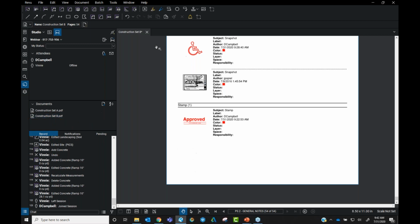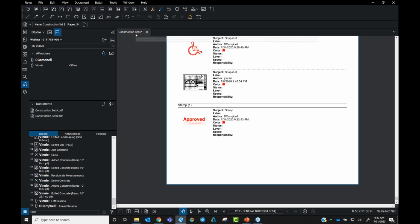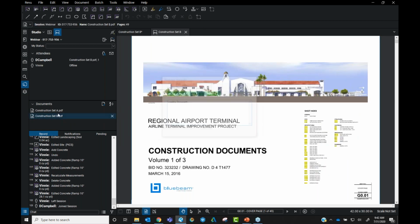Sometimes, if you have a document that you started with locally, and you created a session from that document or included it in that session, there can be some confusion here, because it looks like I'm working in construction set B, but I'm not in the session document here. I know this because when I click on construction set B, any session document or any Studio document you're working on is going to have a symbol in the upper left-hand corner. This one, of course, matches our session symbol. That's how you know that you're active in that session.